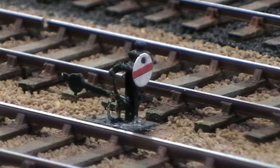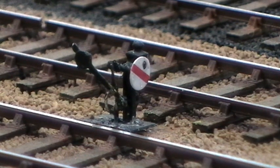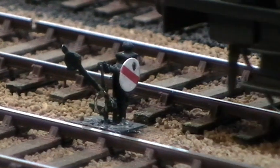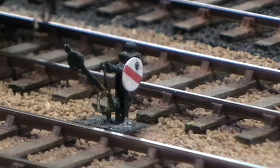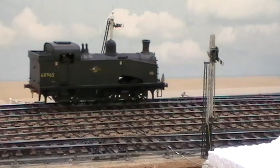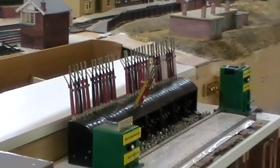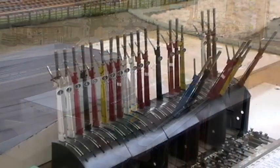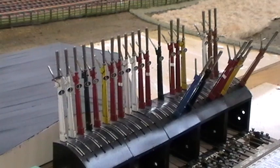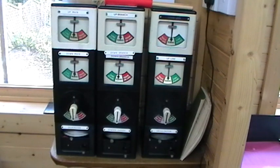Authentic operation of the model railway is just as important to me as fine detail accuracy. Driving and signalling duties are segregated, as on the full-size railway. The lever frames for Adwalton Junction and Drighlington signal boxes are both on the outside of the layout. Scale 4 Society lever frame kits have been used, and these are mechanically interlocked. Full-size block instruments are used, and the layout is operated on the absolute block system.